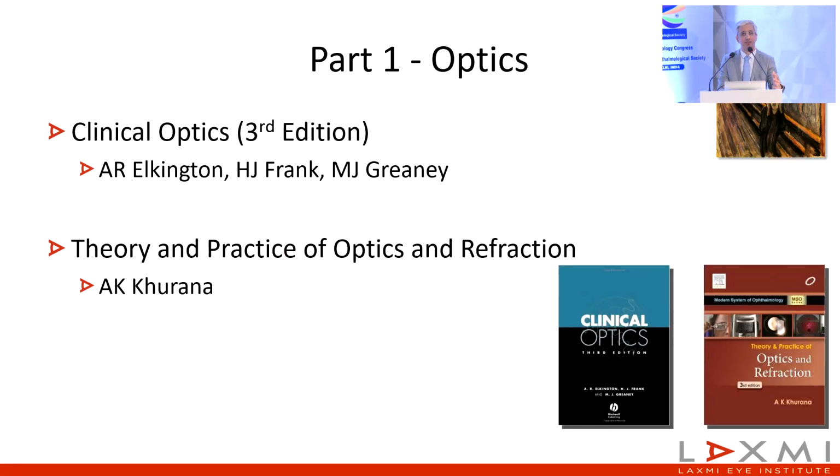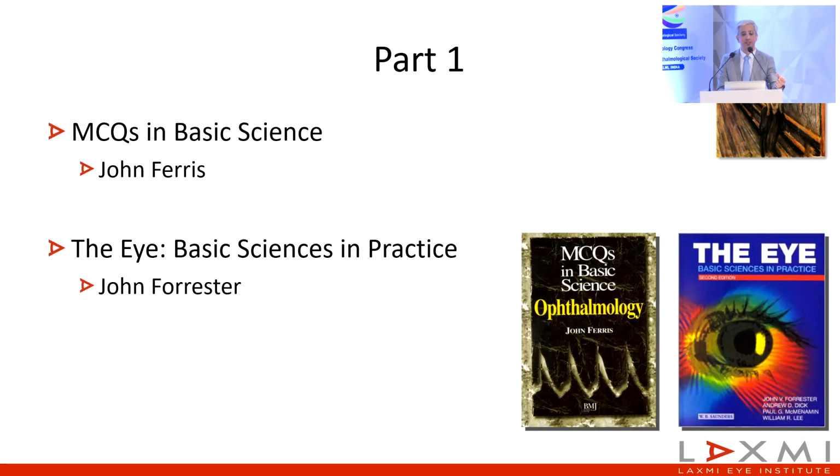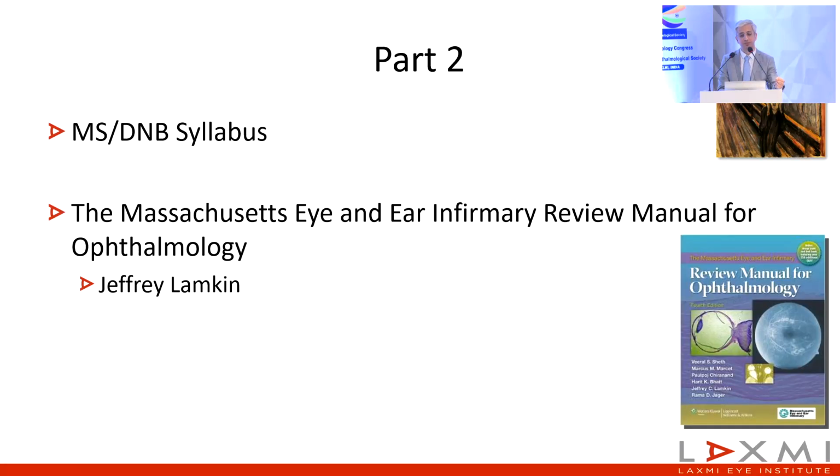Very briefly, what are the sort of resources for this examination? These are what I used now more than a decade and a half ago. But for optics, I really depended upon Elkington and the lovely textbook by the late and dear Professor Khurana. For the MCQs in basic science, indispensable is John Ferris, and The Eye by John Forrester is also an excellent resource, although it's quite voluminous. For the clinical parts, the MS and DNB syllabus is your core, but you can also try to test your knowledge with this Mass Eye and Ear Infirmary Review Manual, originally authored by Jeffrey Lamkin, but now with a group of editors.